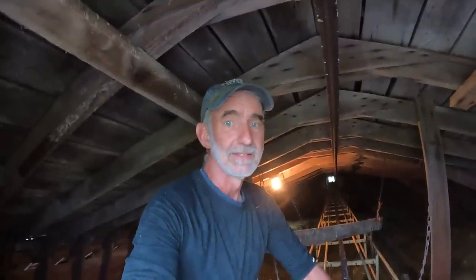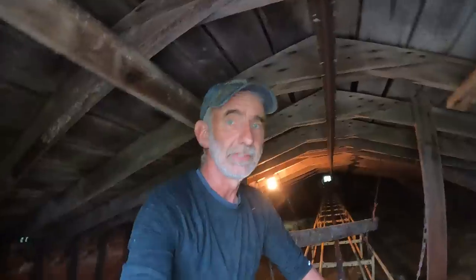So now I guess it's time to do a little sawing. We like to take advantage of these rainy days where I can't work in the field to do some other odds and ends, which one of them means sawing. So let's go to the sawmill.